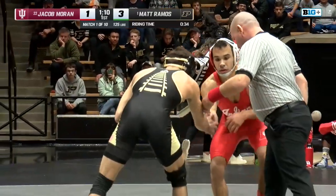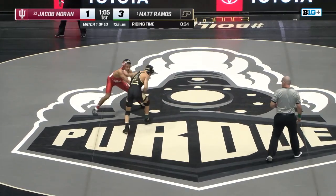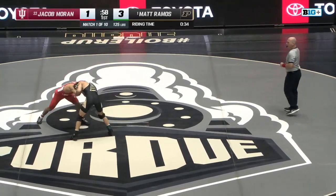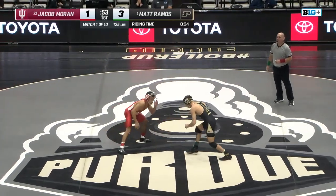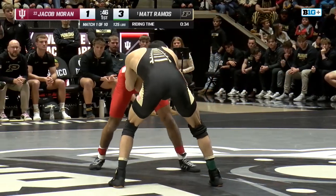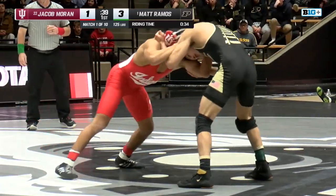I mean, that is insane to think that for over a century, these two teams have been locking up on the wrestling mat. As they do so here, as you said, again, for the 111th time. It's kind of been a run, if you will, for either one of these teams. And one team will go on a run for 10 or 12 years, and then the other one will kind of reverse that. We'll see if the Hoosiers can continue that here this evening. Coming up on under 45 seconds to go, period number 1. Matt Ramos leads 3-1 over Jacob Moran.